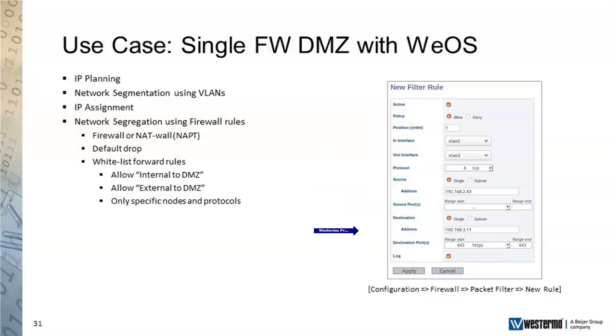So in this case, the manager, if they would like to access some process data, could access it with HTTPS from a specific source address in the external network to a specific address in your DMZ where the server is hosted.